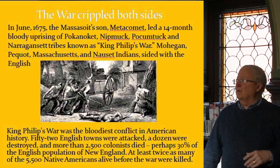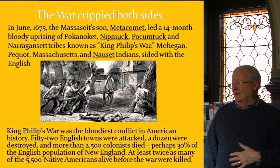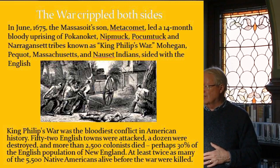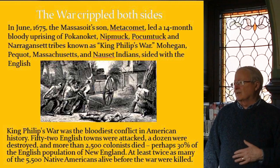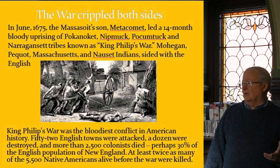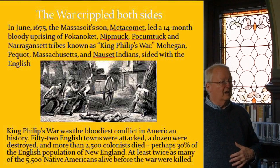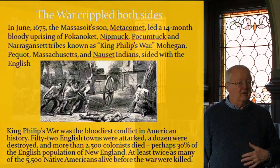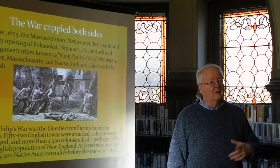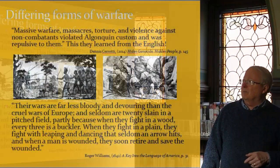The war crippled both sides. It was the bloodiest conflict in American history, still is. 52 English towns were attacked and burned, a dozen more destroyed, more than 2,500 colonists died, and probably twice that number of native people. It was devastating. It took 100 years for people to get over that war, and it affected the history of this place. But most importantly, it affected the treatment of native people.